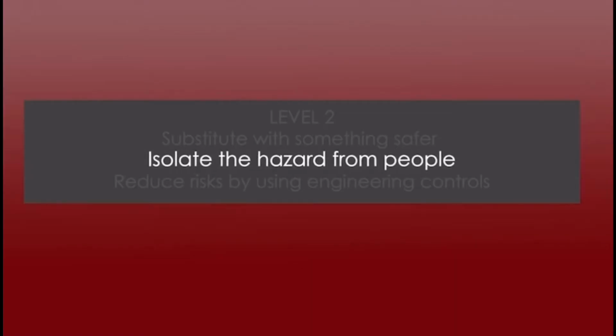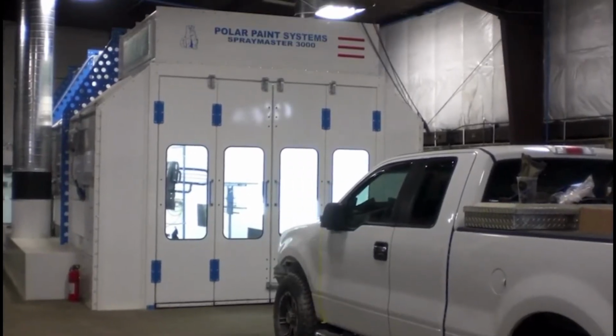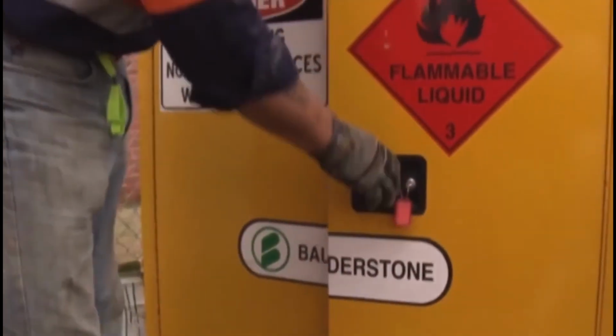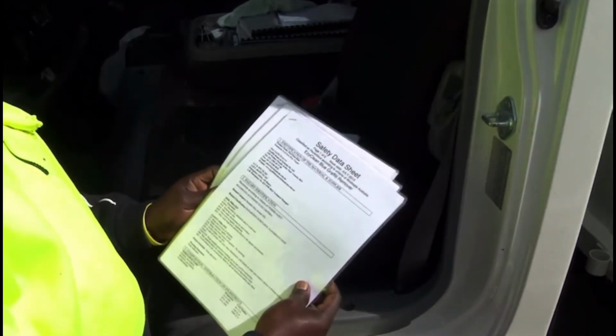Isolate. Secondly, we can isolate processes from workers. For example, by fully enclosing or automating a process to avoid operator exposure. We can also separate incompatible chemicals. Chemicals can be separated by using barriers or distance. Information about a chemical's incompatibilities can be found in its safety data sheet.